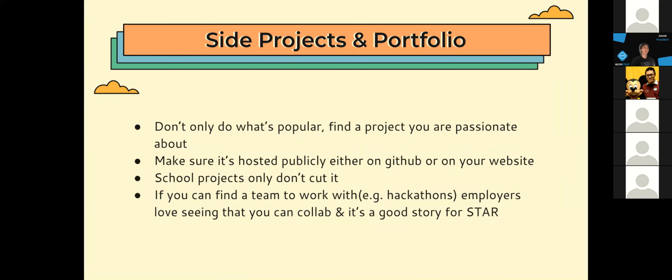And that brings us back to the STAR method, right? If you can do something that you're really passionate about, it will show recruiters and interviewers that you're more than just looking at what's the most popular language at the time and learning it. But if you don't know where to start, those are good places to start. I'm not saying those are bad places to start.